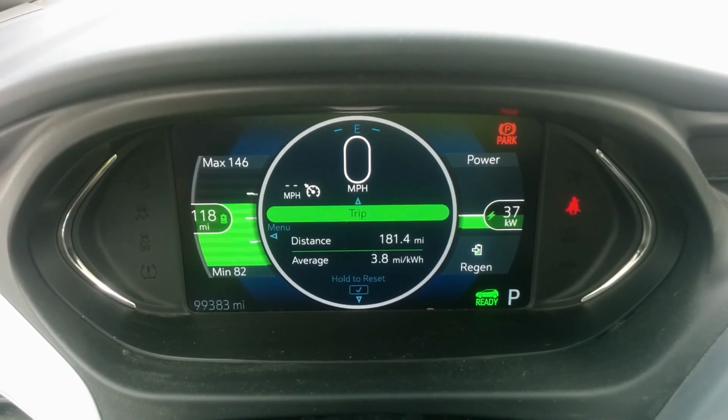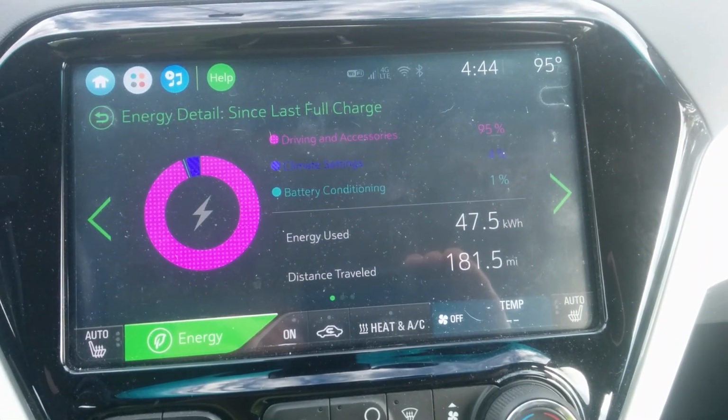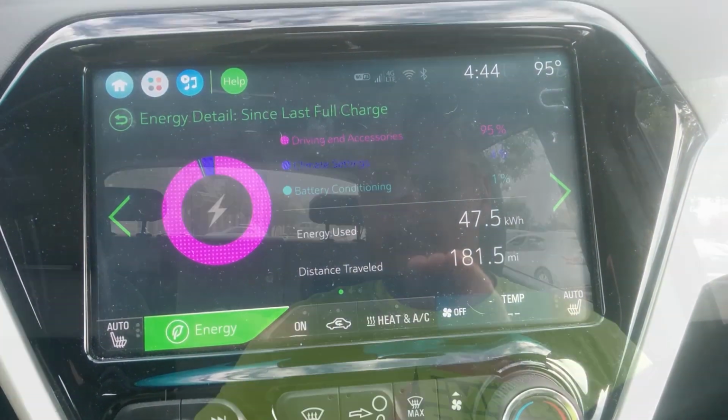All right, well, we're past the step down right now. We're charging at a little over 105 amps plus whatever it's drawing for the battery conditioning and air conditioning right now. It's only 95 degrees, so not too hot.